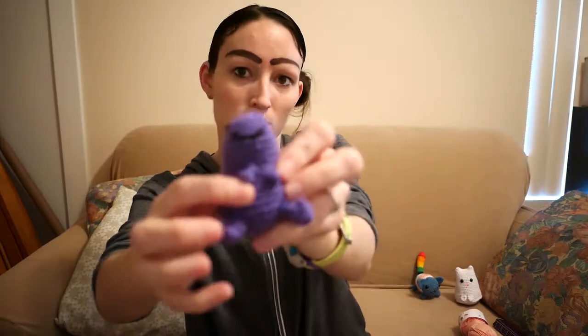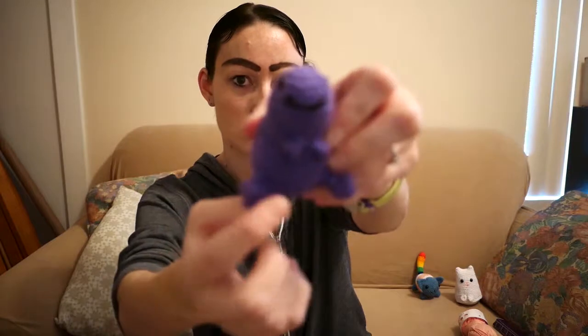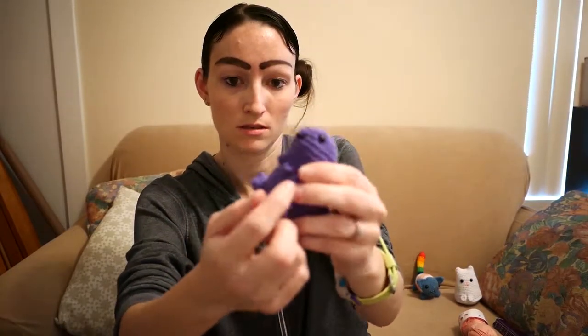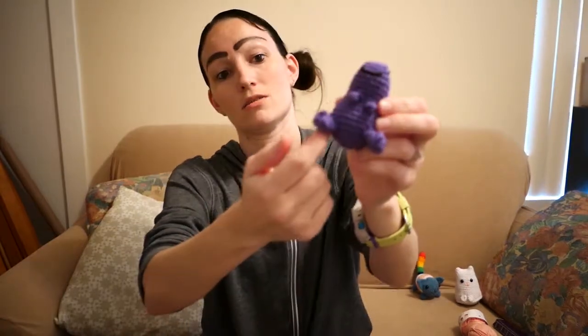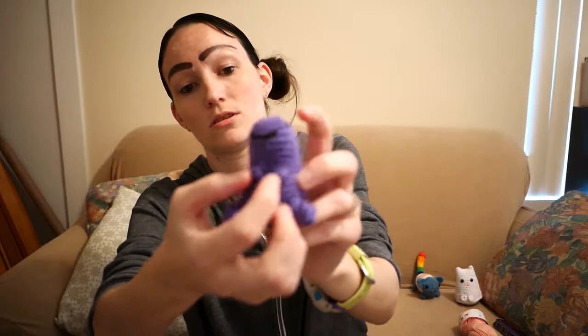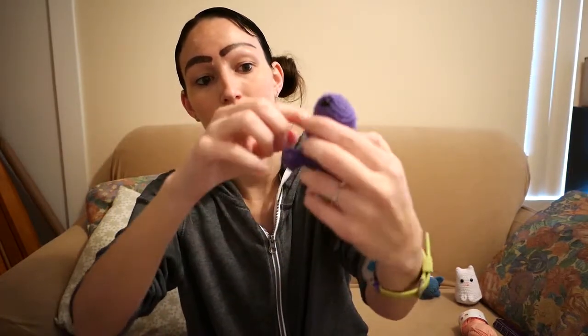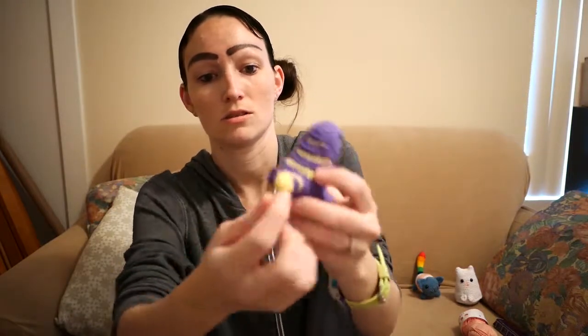Then you do like a popcorn stitch for the arms, and then you do popcorn stitches for the toes, and we create feet. It's just single crochets after popcorn and slip stitch after that with increase decrease. And then you just sew on, and after you do popcorn stitch you tie it a certain way, and then you create the little arms and you just sew them on after. The tail is just increase decrease.